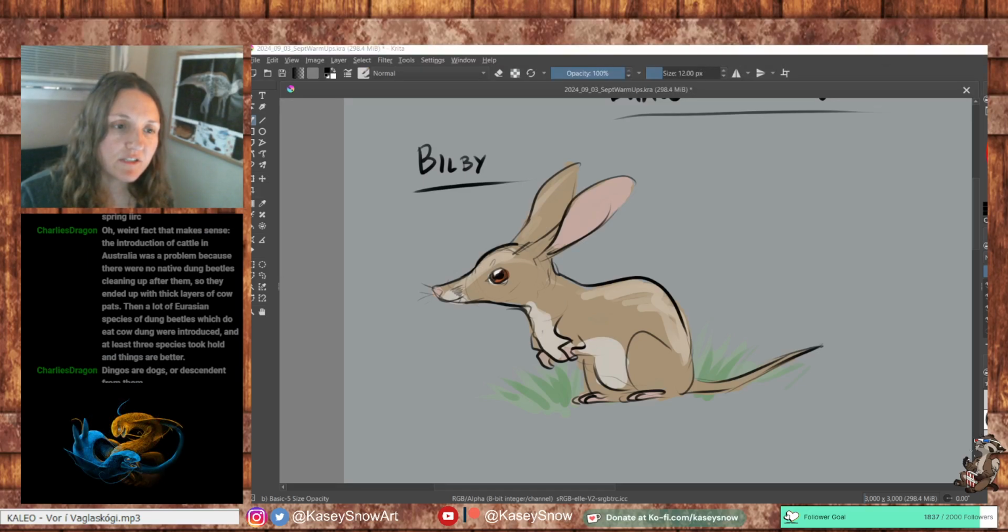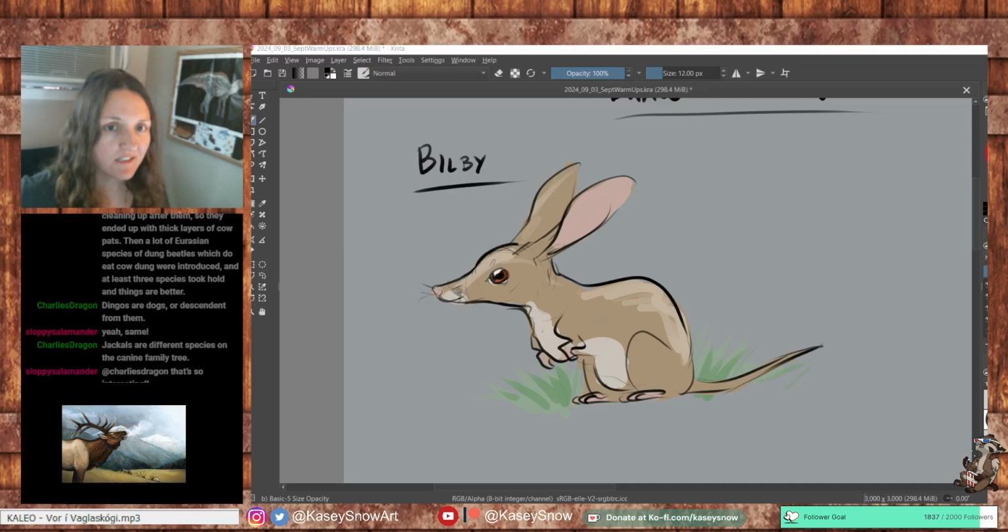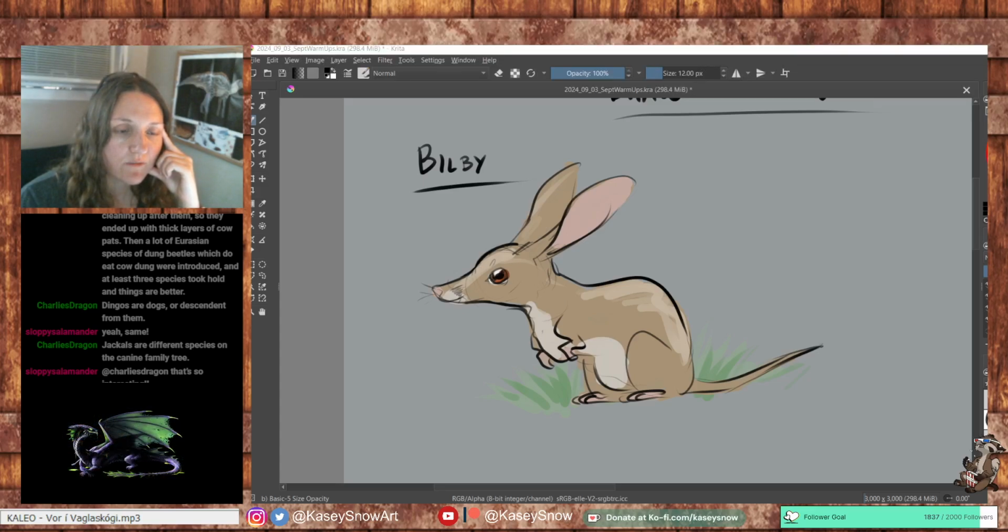Yeah, that is really interesting, Charlie's Dragon. I know that there's a big problem with a lot of introduced species in Australia, because Australia has been so isolated for so long that all those animals haven't adapted to deal with what a lot of other animals have, and so they're pretty frustratingly at risk.